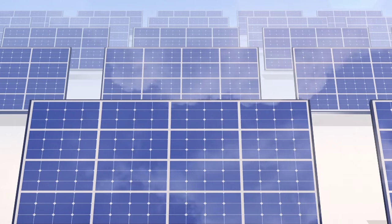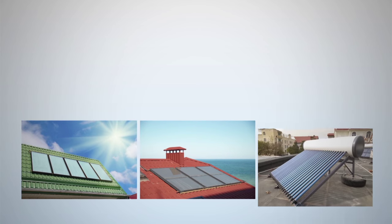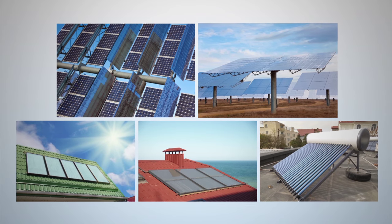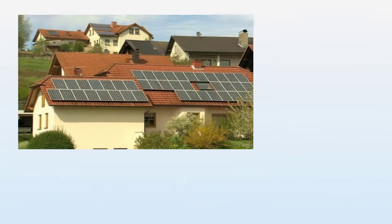From the sun in the sky, light energy transfers into solar power in batteries at home and the lights turn on. Solar cells produce electricity by converting light energy from the sun into electricity. Various manufacturing processes and products have been developed.